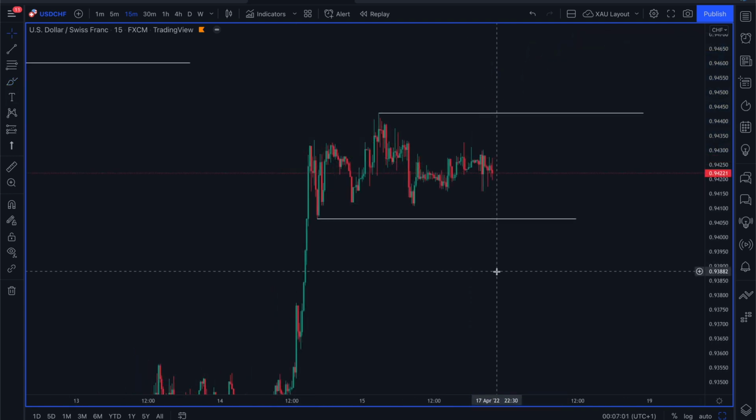So again, with the USD CHF, it is undecided, but this is a pinnacle point. Like I said, if price breaks these lows, this could be confirmation for us that price is moving bearish. Alternatively, we could follow the trend if these highs get broken, as it would be confirming bullish structure, a continuation in bullish structure, and we would just look at capitalizing further on those buy positions.